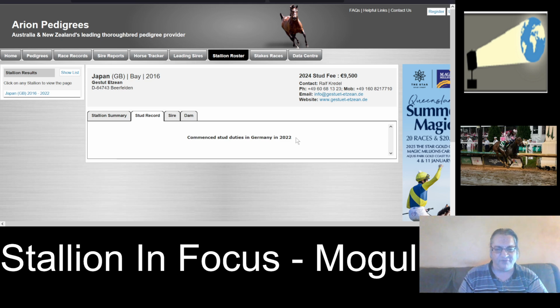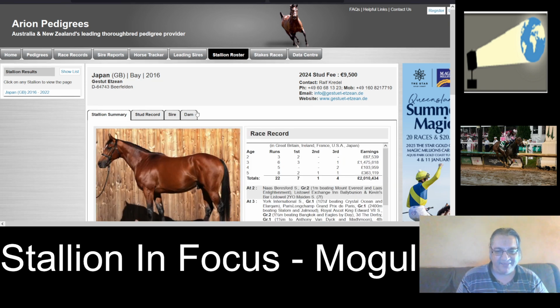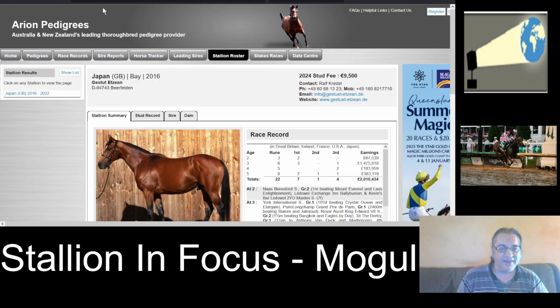Yeah, 2025. They will be on track. Yearlings and foals this year. And yearlings this year. There might have been some go through the sales, but I think next year they will be hitting the track. So it'll be interesting to see how Japan does as a stallion in Germany. They don't necessarily embrace a 2-year-old pattern out there. It'll be interesting to see how the stallion goes.